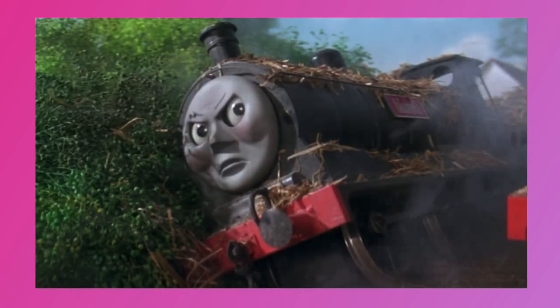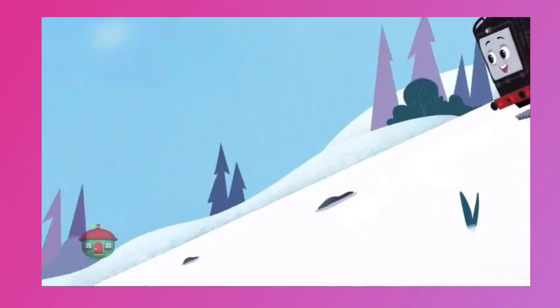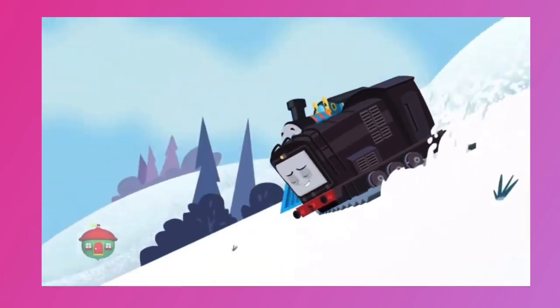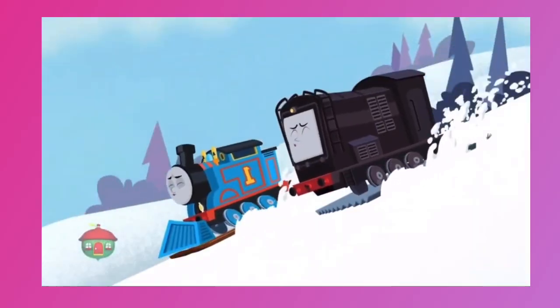Bringing back Donald and Douglas won't make the show better. Writing actual stories about the trains acting like trains, or stories that are intelligent, will though.